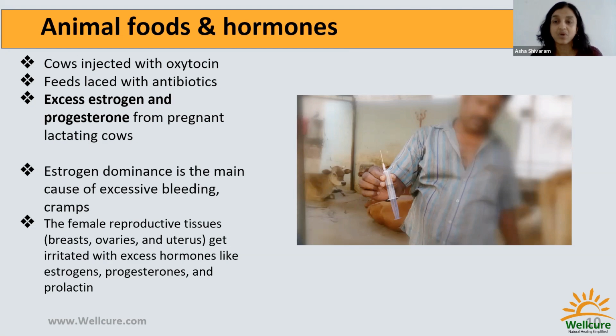Because if you remember the day one session, we discussed how the body intricately balances the different hormones and very intelligently harmonizes and synchronizes depending on the need of the body. It orchestrates all the different levels of hormones, which gets disturbed when animal products are taken. And nowadays, the way in which, for example, dairy is mass produced by the dairy industry is very detrimental for health. Cows are injected with a chemical called oxytocin, which is used by many dairy farmers to increase the milk production.